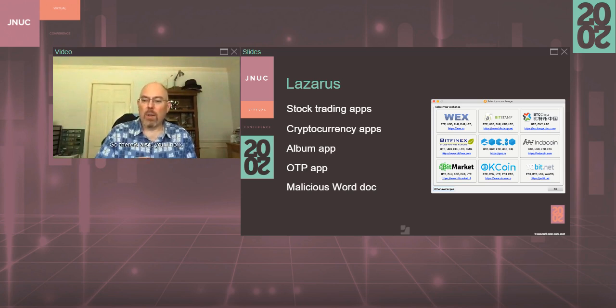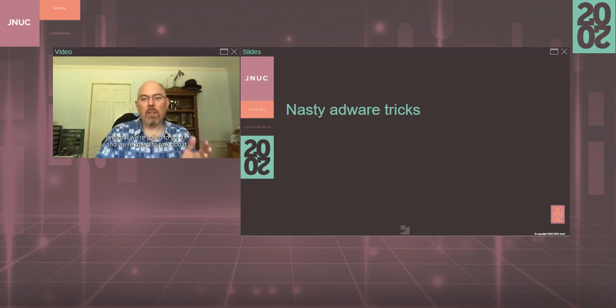This was created before some additional malware samples came out. So there have been some other subsequent ones. We won't talk about those here in the interest of time. But there have been some other pieces of malware that have appeared. Instead, we're going to go on and talk about some nasty tricks that we've seen adware doing.